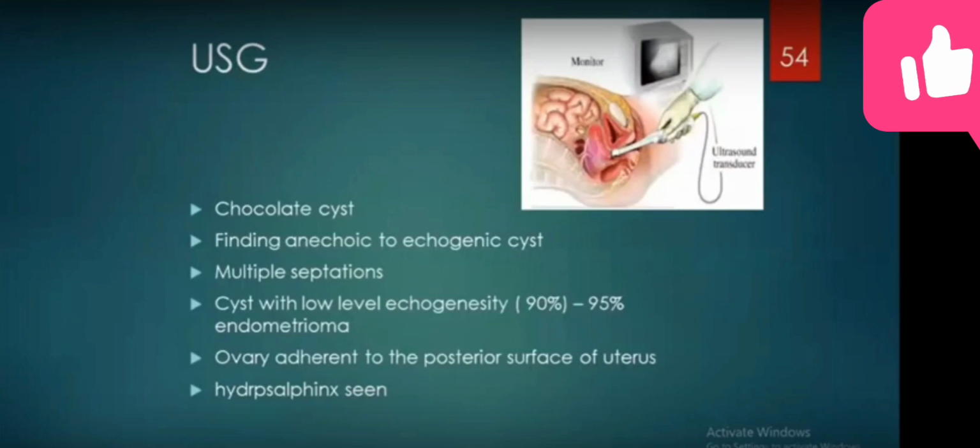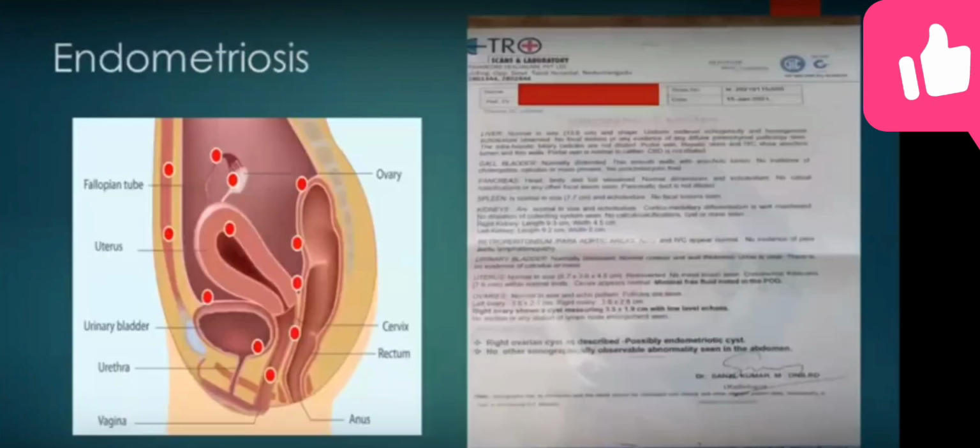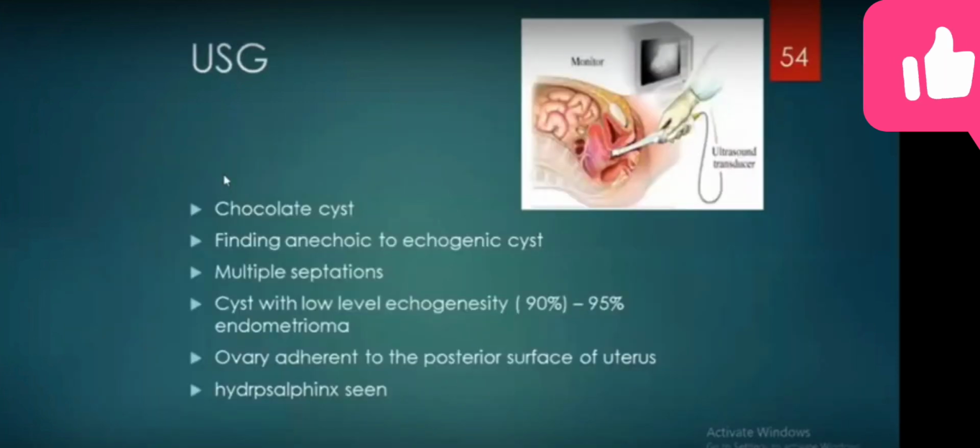In a USG, the most common site of developing endometriosis is the ovary. So while doing a USG, you can see a chocolate cyst or ovarian endometrioma. Sometimes you see a clear cyst, or the report may say there is a cyst with low-level echogenicity, or even multiple septations seen in the cyst. All these are characteristics of an ovarian endometrioma.